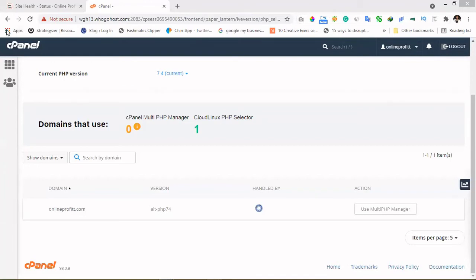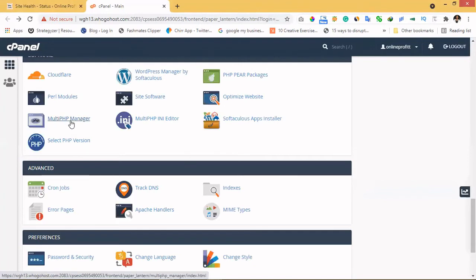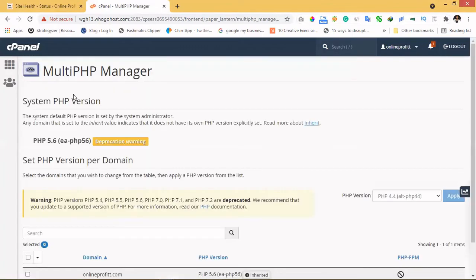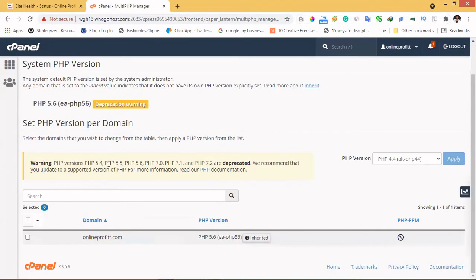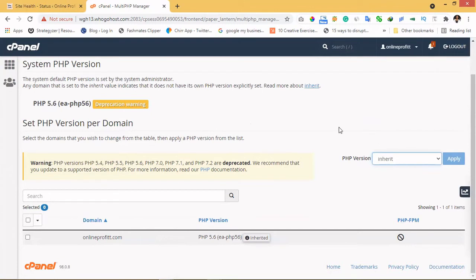The next thing you do now is go back to the main panel. Once you're on the main panel, you click multi-PHP manager. When you are on multi-PHP manager, you see PHP version, you open it and click inherit. Just click inherit.